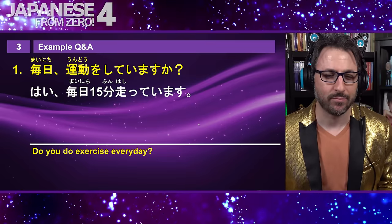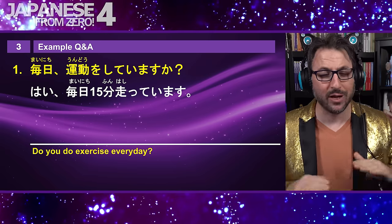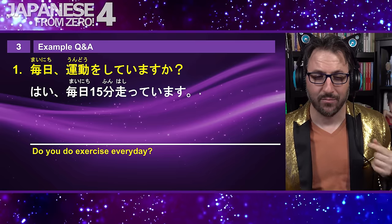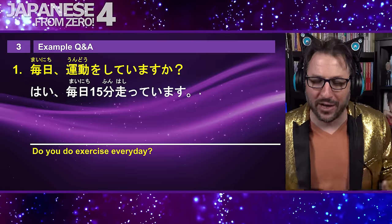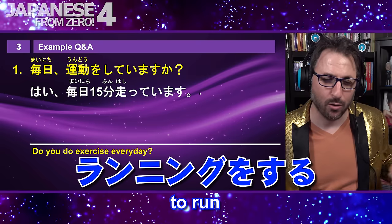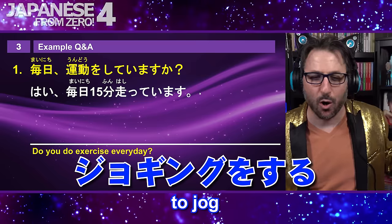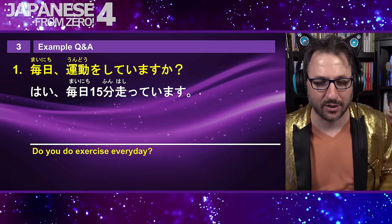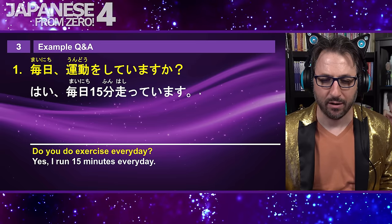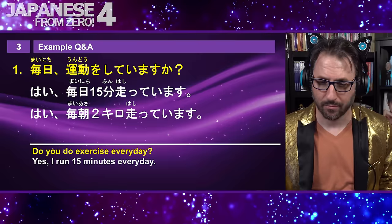はい。毎日15分走っています。Right. Now, I want to point out that even though there is this verb, 走る, when Japanese people talk about exercise, they could say, ランニングをしています。Or, ジョギングしています。ランニングしています。Both of those also work. You don't have to say, 走っています。So yes, I run 15 minutes every day. Have you tried to run 15 minutes? It is exhausting. 10 alone is exhausting.